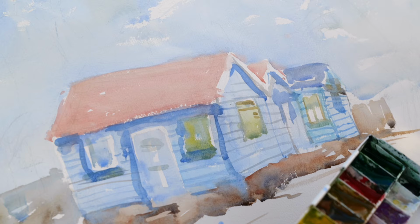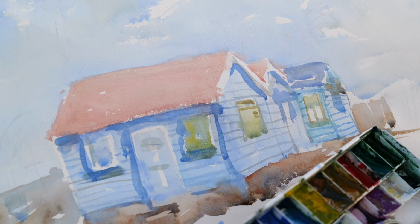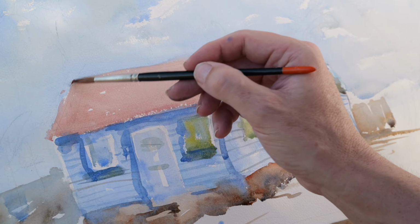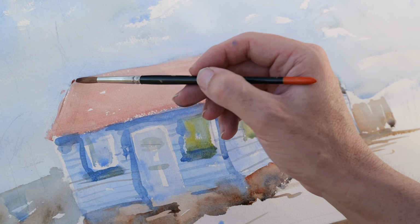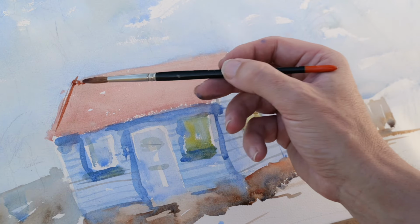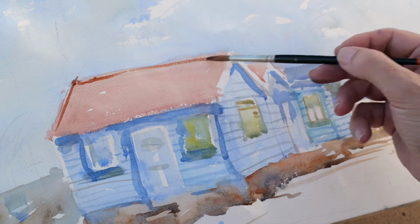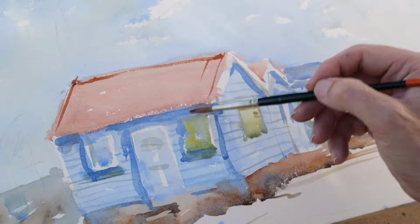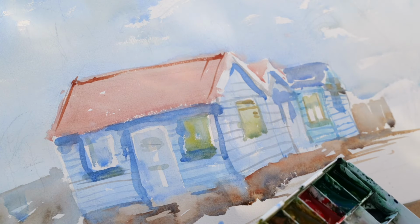going at angles. Right, going to work on the roof a bit now, just to get the darker parts of it. Just to get the sense of the corrugation there, so not too much. It's the top of the roof. And a few corrugations. Don't do too much.